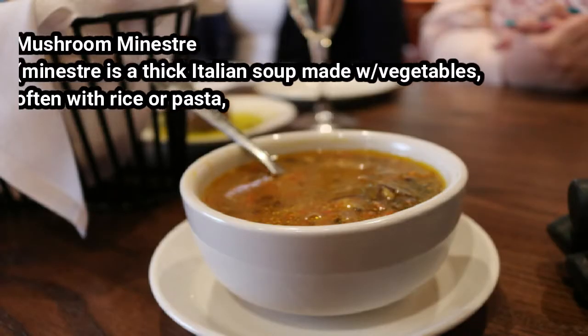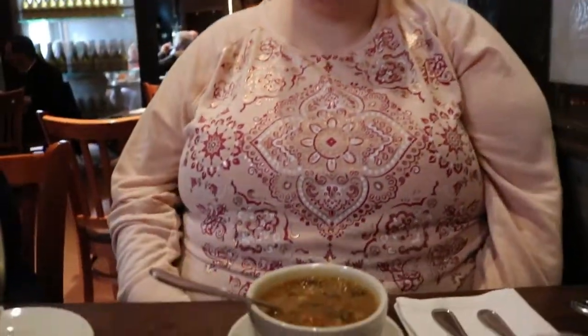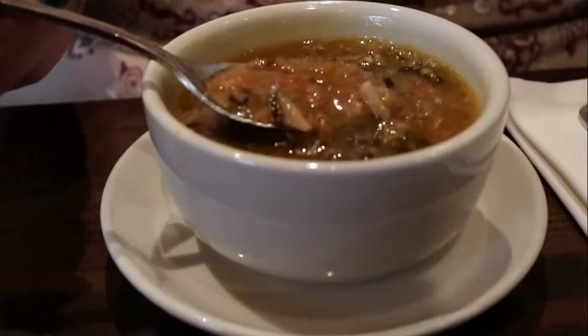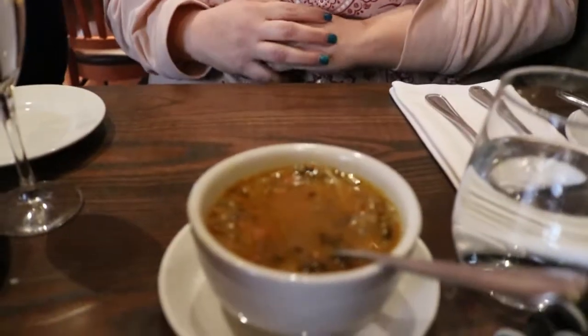Oh, it does look good. So that's like a mushroom minestrone, is that what they said? And oh my goodness, that's delicious. You should try that. It's really good. It's got all sorts of stuff in it. All right, I'll try it. That is amazing. Isn't that good?